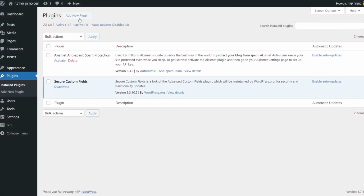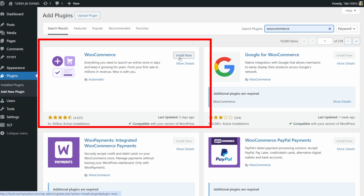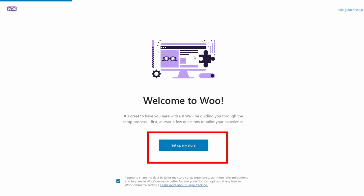First, you need to have a WordPress website, and then you can add WooCommerce. Go to Plugins on your WordPress dashboard. Search for WooCommerce, then install and activate the plugin. Once it's activated, you'll see a customization onboarding process.